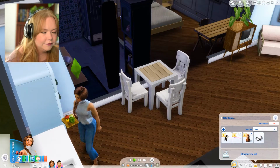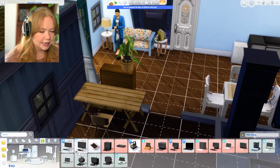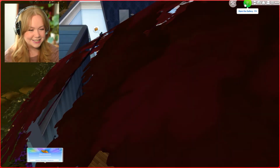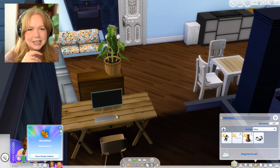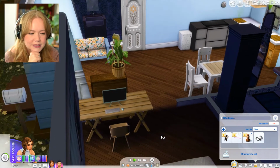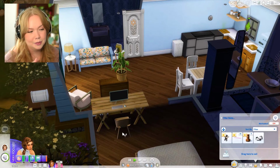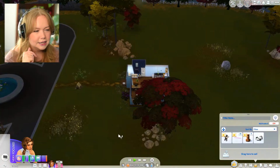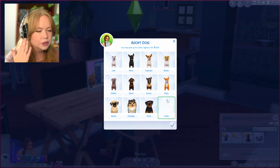So, okay, now we have 500 simoleons. Can we buy a computer and adopt a dog today? There's a computer. We still have 210 simoleons. Can we adopt a dog today? Or do I want her to get a cat? She kind of gives me cat girl vibes. I don't know. I wanna see if Pickles is available. If Pickles is not available, we're gonna look at cats, because I kind of feel like she would be a cat person. Oh my gosh, they're all so cute.